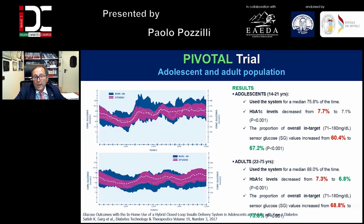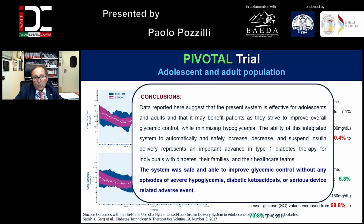is well controlled. As you know, time in range is now a very attractive new parameter to say, in addition to glycated hemoglobin, that the patient is well controlled, and it is now well defined by the major societies that a time in range above 70% is considered to be excellent for patients with type 1 diabetes. So in conclusion, the pivotal trial indicates that the system is safe, able to improve glycemic control without severe hypoglycemia, diabetic ketoacidosis, or serious device-related adverse events.